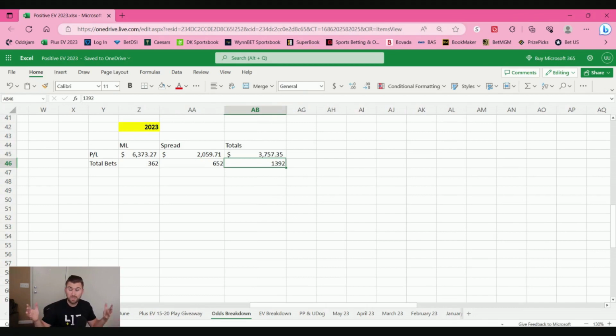Next up is totals. Over-unders. I've placed almost 1,400 wagers on over-unders. I've made $3,700. Same thing as spreads. This is for the game, right? Over-under 8.5 runs, Red Sox, Yankees. Over-under on the Lakers, Nuggets game. Or maybe it's Lakers, Nuggets over-under 213.5, and we bet the alternate line of 214.5. That takes it into account. UFC fights over under 4.5 rounds. Maybe it's a tennis match, Djokovic versus Nadal, over under 21.5 total games. That is all encompassed into this totals amount, right?